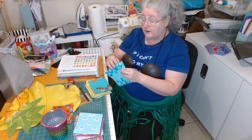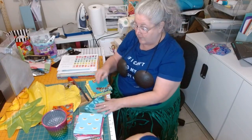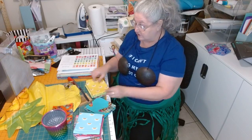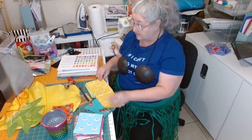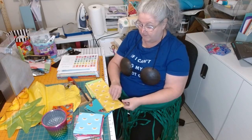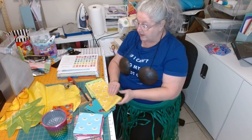Yeah, because fabric is going up soon. Free Spirit announced that they were going up in January. So anything that's purchased after January from the wholesalers is probably going to be a lot more expensive. So I would encourage you, if there's something that you want, don't wait until January.